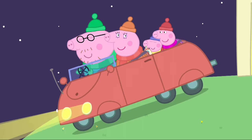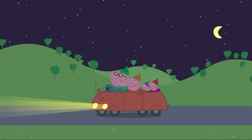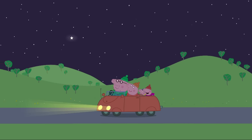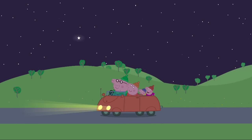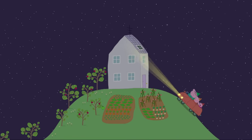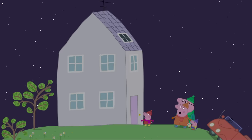Hooray! It is the first time Peppa and George have been in the car at night. Look, we're following the North Star. North Star, North Star, shining with a twinkly glow. Please show us the way to go. Peppa and George have arrived at Granny and Grandpa Pig's house. Oh dear, I do hope Grandpa and Granny Pig haven't gone to bed.